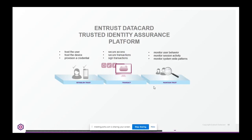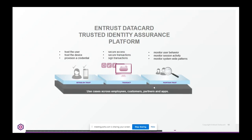Of course, we trust the user, we trust the device. Of course, we provision the credentials. We transact using secure access, secure transactions. And of course, we also maintain the trust by monitoring user behavior and session activities, and so on. So there are different use cases, which we'll talk about in further slides.